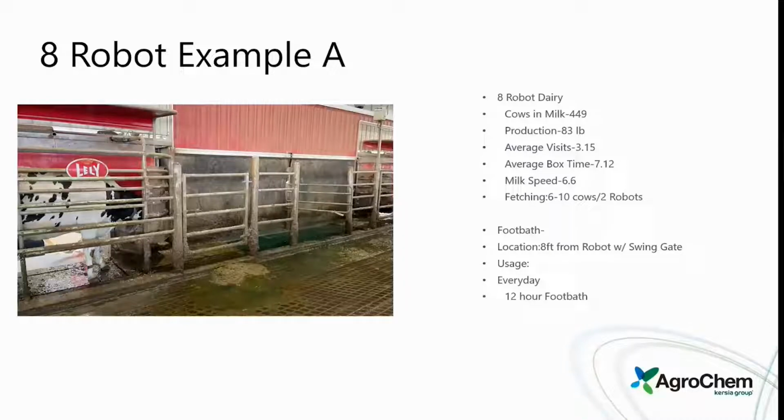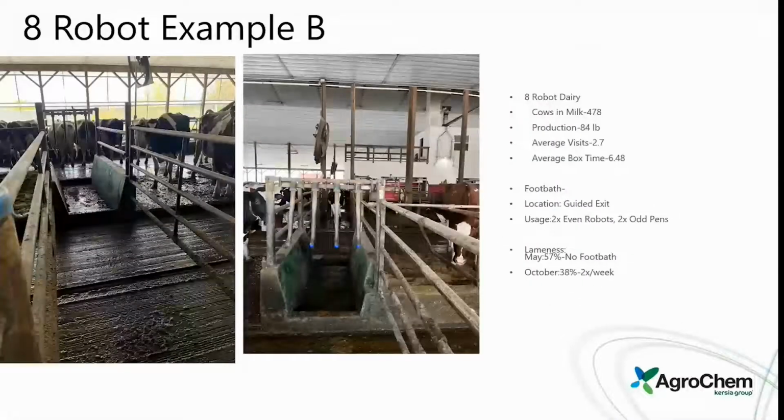A key factor when we're designing these barns is that somewhere between 6 and 8 feet after that door, after the gate, we want to have a platform for the cow to come out and stand before she has to make the decision to go into the foot bath. I think it is extremely beneficial in keeping our flows in these types of barns. So if we switch to the next slide after the video, yeah, right here. This is a different style.